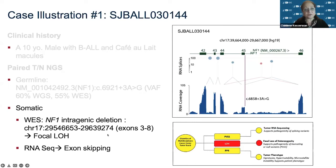In addition to the focal loss of heterozygosity, we have RNA-Seq data. The data was indicative of exon skipping. The image here on the right displays a histogram showing RNA-Seq coverage relative to the NF1 gene. Canonical splices are shown as light blue links between exons, and a non-canonical splice is shown in mauve. The height of the mauve and blue lollipops is proportional to the number of splice junction reads detected and plotted on a log scale on the y-axis. The purple bar indicates the position of the NF1 exon 45 splice donor mutation.